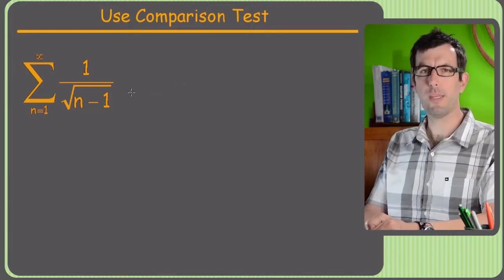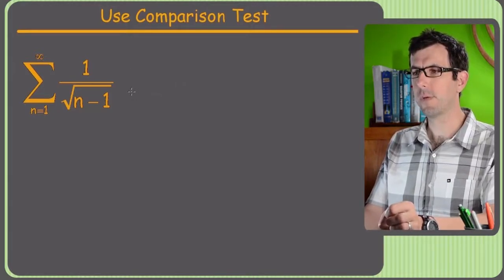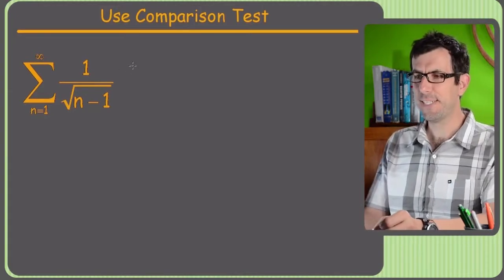All right, it'd be nice to look at one that diverges, wouldn't it? Let's see. Oh, here's one. What a shock. So let's take a look.